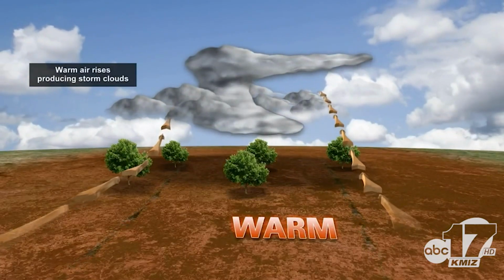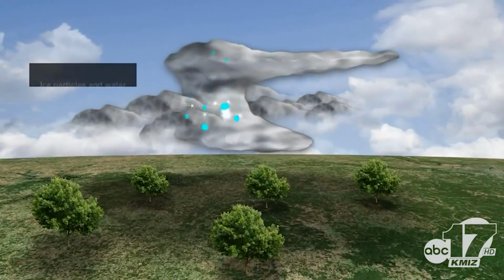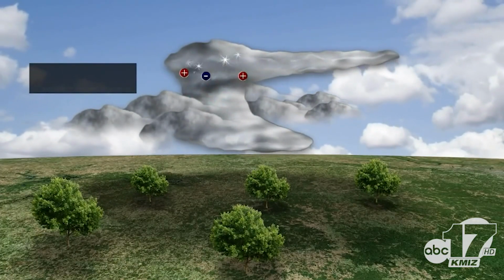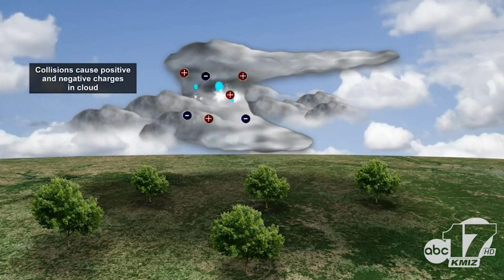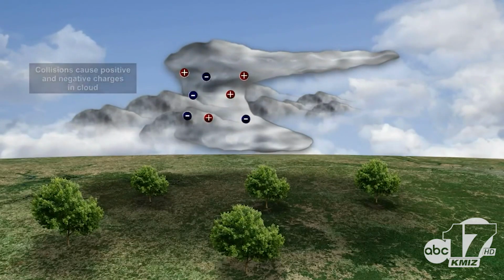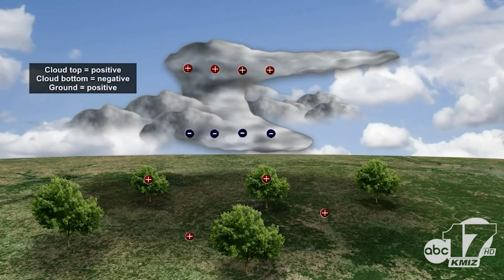Warm air rises and creates a thunderstorm. Then water droplets and ice crystals get thrown around violently in the storm. They rub together and create electrical charges. These charges tend to be pretty cliquey and group together as far away from their counterparts as they possibly can. Positive charges find the top of a cloud, and negatives find the bottom.